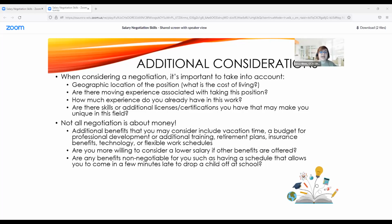And then any additional skills, additional licenses or certifications that you have that might make you stand out in the field. For anyone who might be a career changer, if you have skills from a different industry that are going to be useful and that make you unique from people who are coming into this position traditionally straight out of school, then that might be a piece that is important for you to negotiate based on: that you're able to bring a more diverse perspective into that workspace. Whereas if you are newer to the industry, but you have gotten a couple of different certifications that have rounded out your skills, that might also be a point that you can negotiate for.